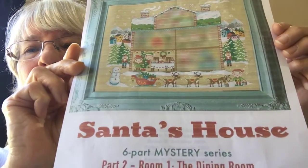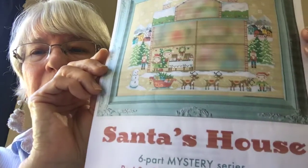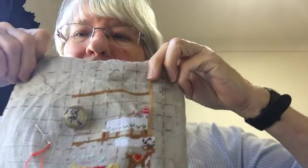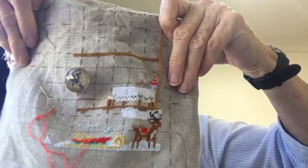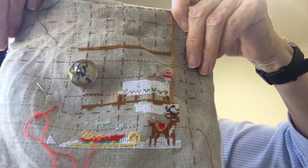And then of course I was into the Tiny Modernist. And this was Santa's house. So this is just showing part of it. A 6-part mystery. And I didn't get too far. I've got one reindeer without a nose, and I'm working on the sleigh. But this one hasn't gotten any love the last couple weeks because I've been busy elsewhere.